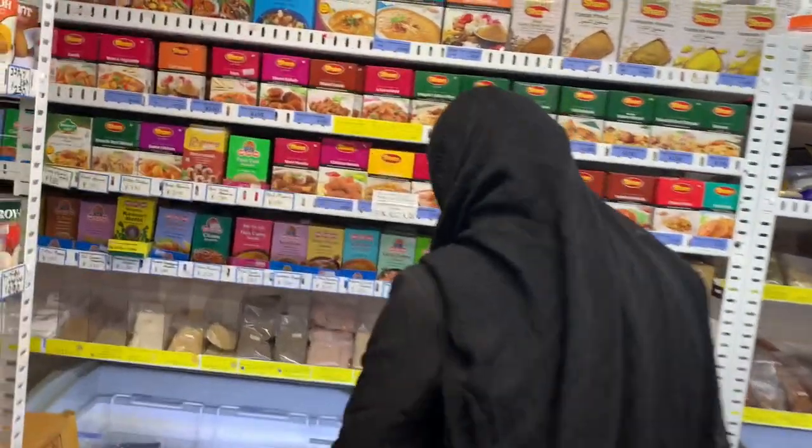This shop is actually doing something different, as they're offering different packages. No other grocery shop offers this many packages, and they're selling many things at reasonable prices. So let's move to the beef section.